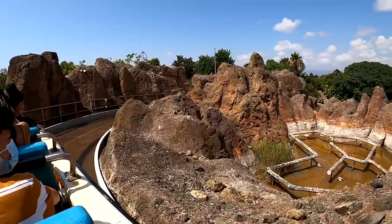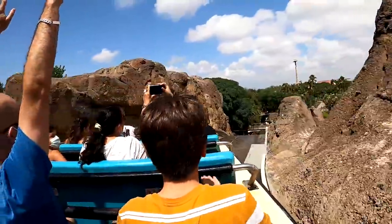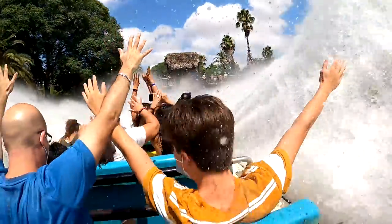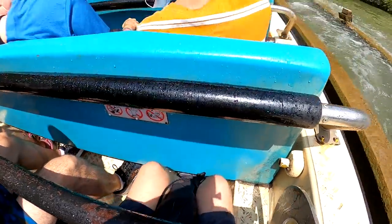Here we go, building up a bit of speed. Really hope that I'm actually going to get wet here. Oh, POV again, here we go. Oh, it's a selfie, here we go. Whoa. Oh, well, that was just what I needed on a nice hot day like today. Riders absolutely loving it. Oh, brilliant.